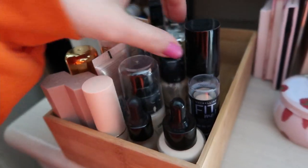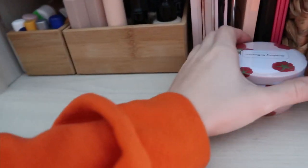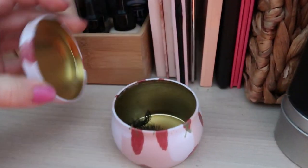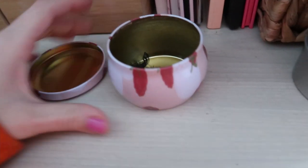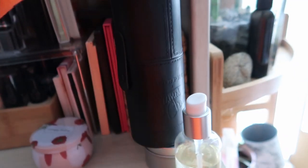See, I've got another setting spray. Maybe I'll put that up in there. I've got face powder, I've got foundations. A lot of these I haven't even tried, and a lot of them were just for videos. So there are some empty spaces. I feel like I can fill those out a bit more. I have this candle that I fully burnt, and I started to put my fake lashes in there, so I might better organize that.